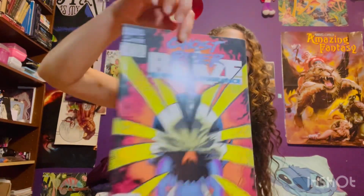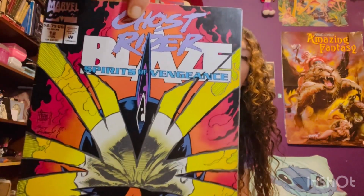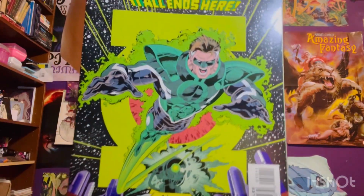And we got Ghost Rider. For the glows, like I said, they're just doubles, mainly for the wall. But we got Ghost Rider, the Spirit of Vengeance. That one's Ghost Rider Blaze, Spirit of Vengeance. We got Green Lantern, Emerald Dawn, It All Ends Here.